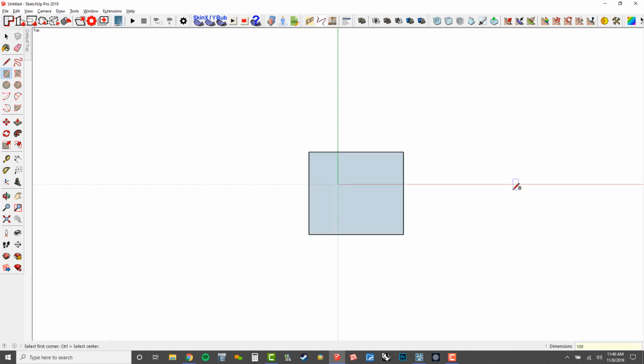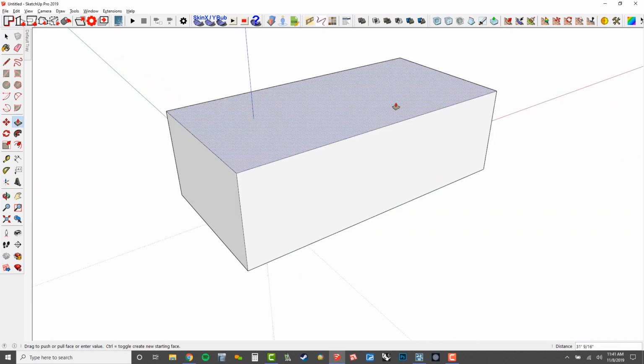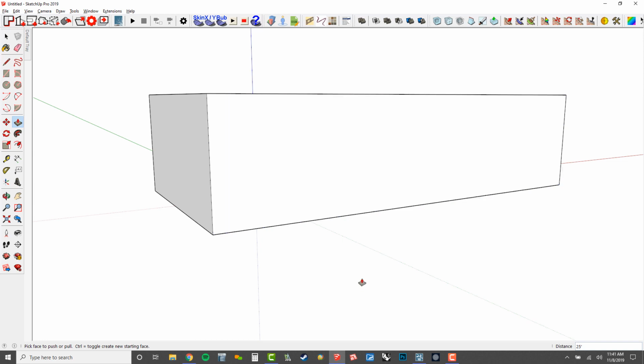All right, so first things first, I'm just going to draw a building footprint on here, and I'm going to call it 100 feet by 50 feet, enter, like that. All right, and then I'm going to use my push-pull tool and pull this up by, say, 25 feet. So we're in good shape there. And this is just kind of like a masked out block.